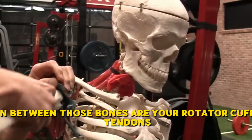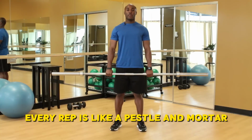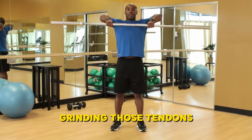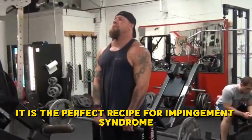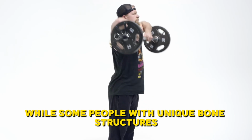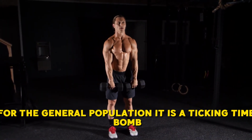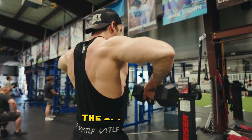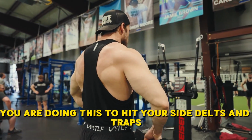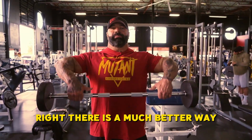In between those bones are your rotator cuff tendons. Every rep is like a pestle and mortar grinding those tendons. It is the perfect recipe for impingement syndrome. While some people with unique bone structures can tolerate this, for the general population, it is a ticking time bomb. The alternative: you are doing this to hit your side delts and traps, right? There is a much better way.